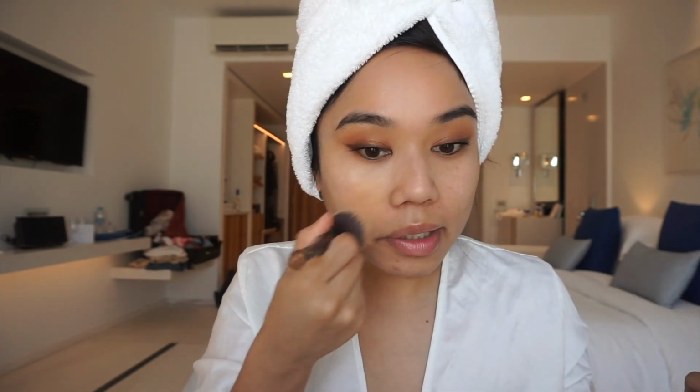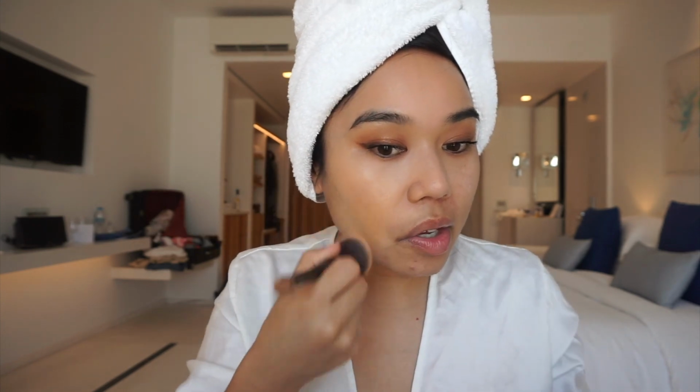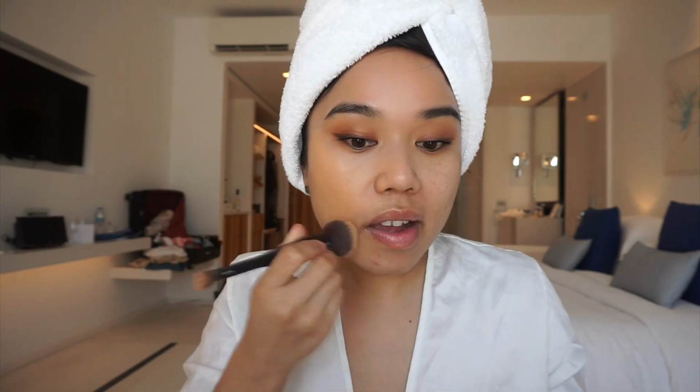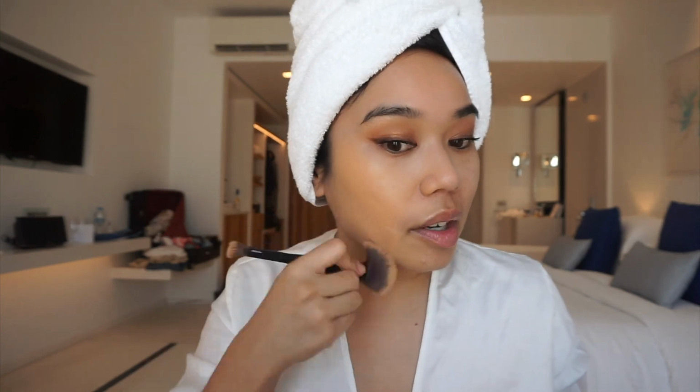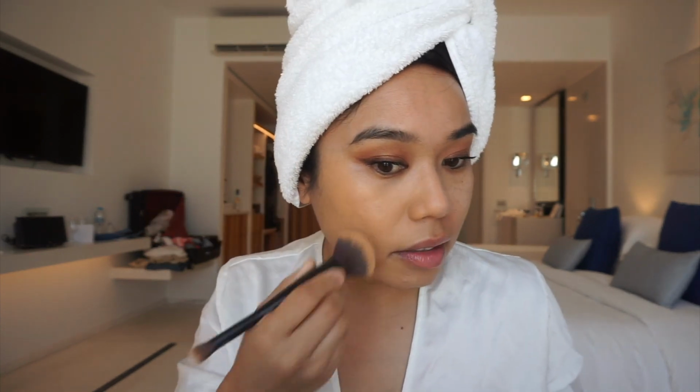I do have to say that I feel like this foundation isn't for everybody, especially if you have dry skin. This foundation is perfect for me because I have very oily skin and I definitely like the full coverage because I have a lot of acne scarring and hyperpigmentation from acne scarring. But it is very, very matte. So if you have dry skin, this is not going to cut it for you. I love the way it just makes my skin look flawless and perfect.